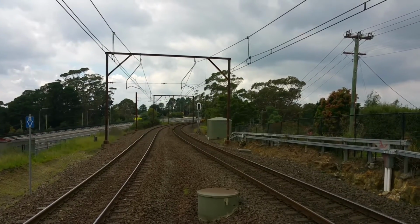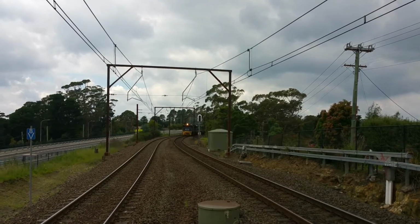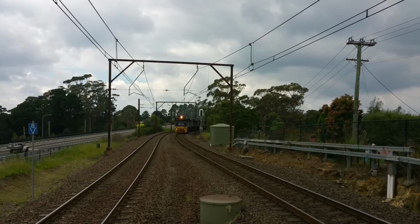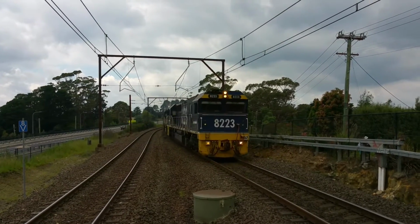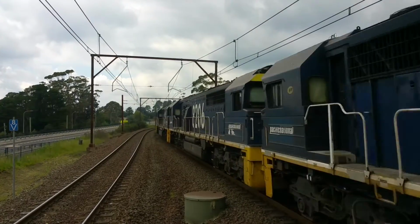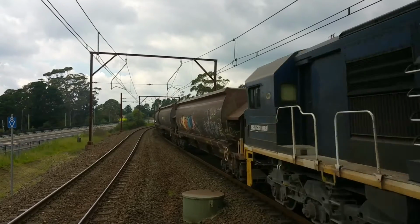And we should have CA69 passing with 8223 leading. Second loco, 8206, 8236 and 8239.